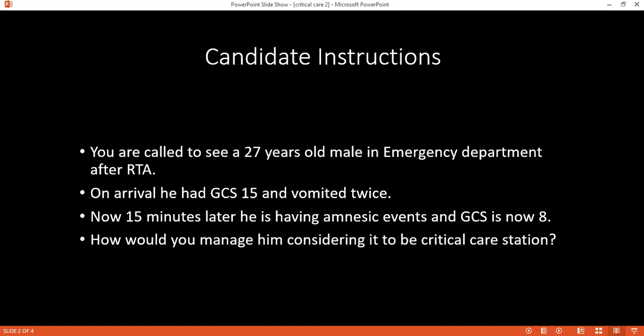We put him on a 15-liter non-rebreather mask, which is filled with the valve. We'll also do inline immobilization of the cervical spine with sandbags on the side and tape on the head. So that would be airway.